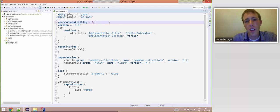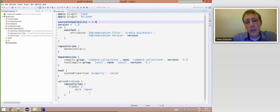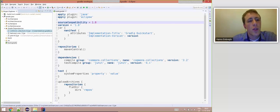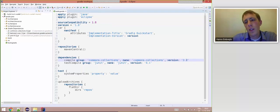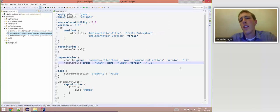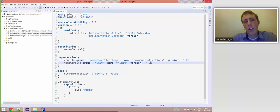I've noticed that the template is quite old, so it uses a very ancient version of Java. So let's update that. Quite nice. You directly get your Gradle dependencies, and if you were to change one of these, so you would say, no, I want version 4.11 of JUnit. Well, it refreshes instantly. So that's just great.